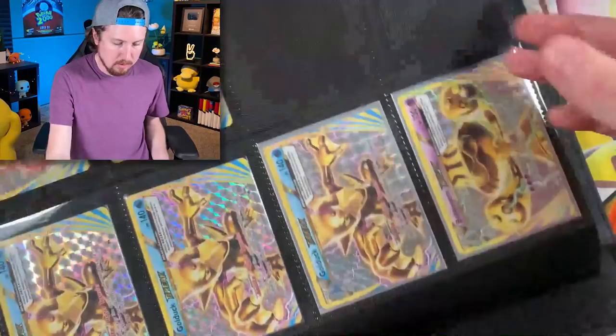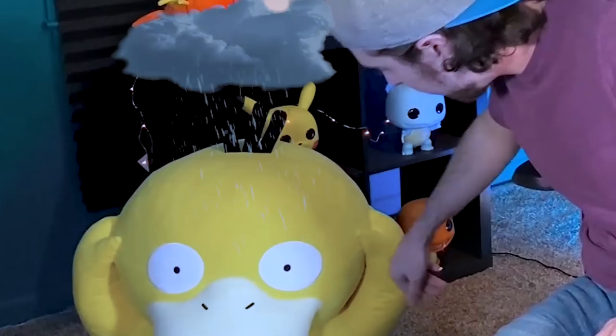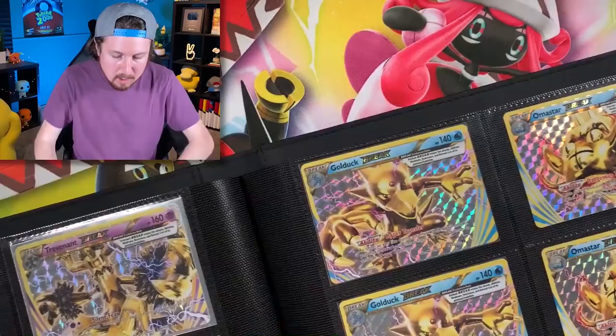Let's go to the next page. Obviously, a lot more. We got Golduck. I know, I'm not happy about that either. They totally disrespected you and didn't make a Psyduck BREAK. I know you're crying. There we go. I know. Makes me sad, too. We see Amistar right up here.